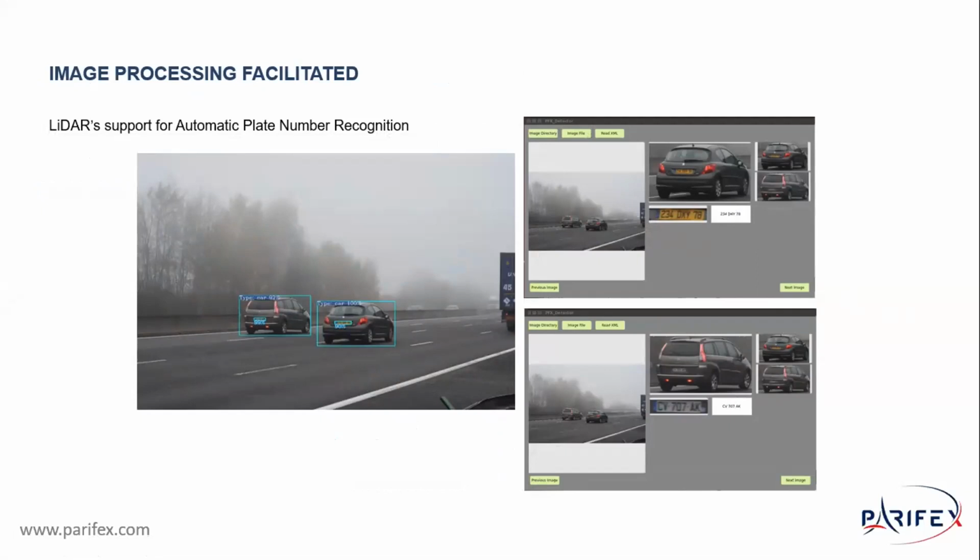What's interesting is that it makes the treatment way quicker, as the flow of images to be treated is reduced, unlike a classical system that would analyze the complete flow of images. So we get the data quicker.